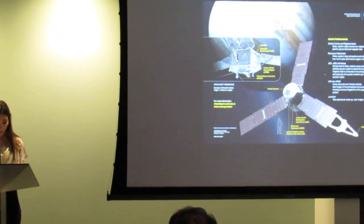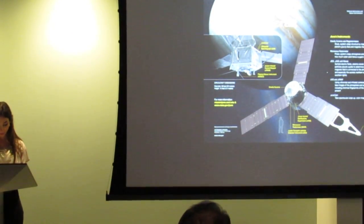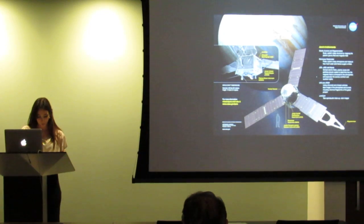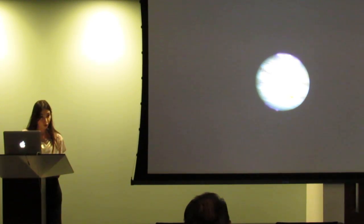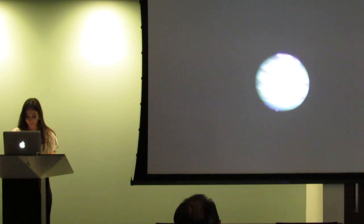Juno communicates with Earth through a radio wave sent to a radio antenna receiver in Barstow, California, and is managed by the NASA Jet Propulsion Laboratory in Pasadena, California. Juno will be the first mission to explore Jupiter's polar regions, which create ultraviolet auroras hundreds of times more energetic than the Earth's own northern lights.